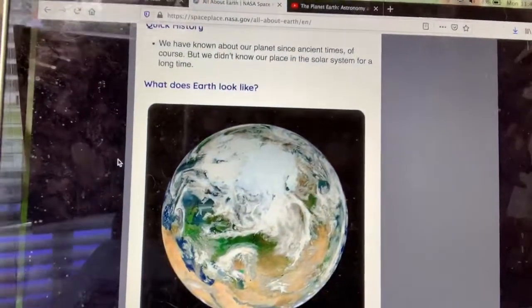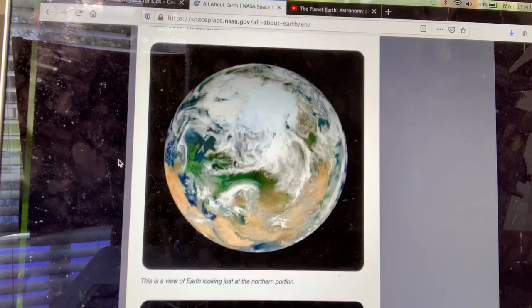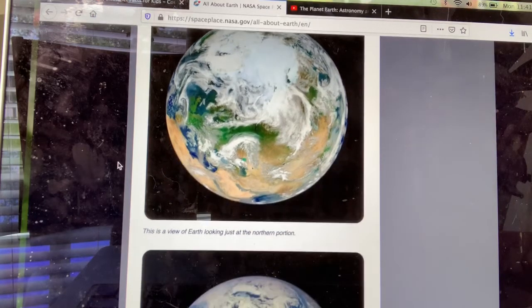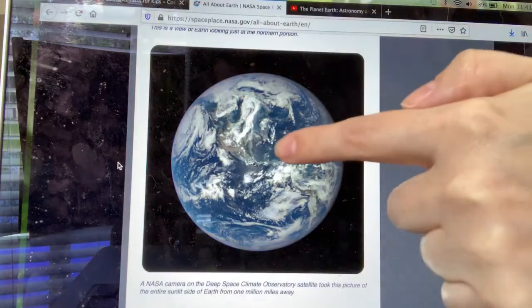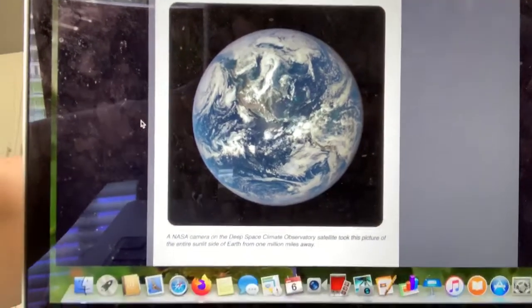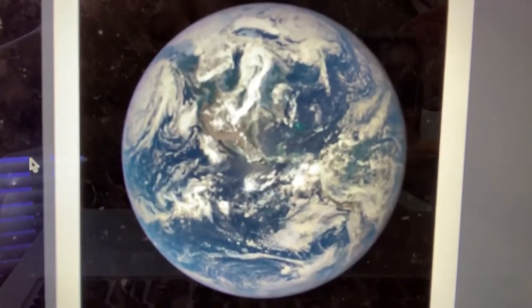Here's some cool pictures from some of those satellites on Earth. There's one. Here's another. You can see the land and the water, and the white is the clouds, guys. And look at this picture. This, if you can make it out, that's North America. That's where we live. So it's an actual picture of our continent. If you can see it close, I'm going to give you this website so you can go look at it. I'm going to get you a little closer.